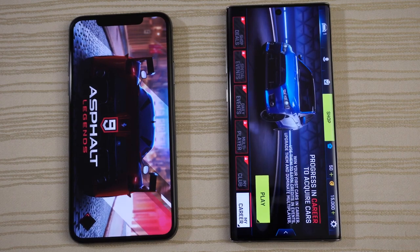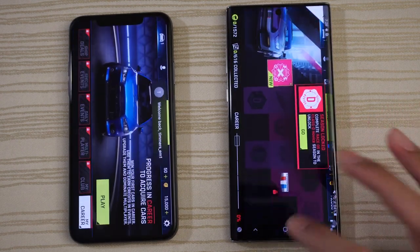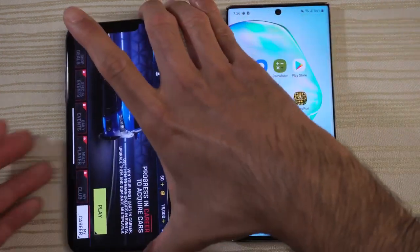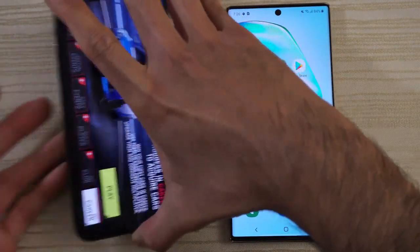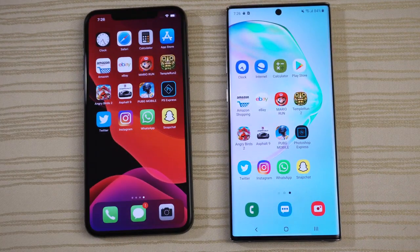give that to the Note 10. We'll tap play once, and then we'll leave it there. Why is the volume not working on it? Hold on a second. Okay, right. There we go. That's what I want to hear. I want to hear the game.